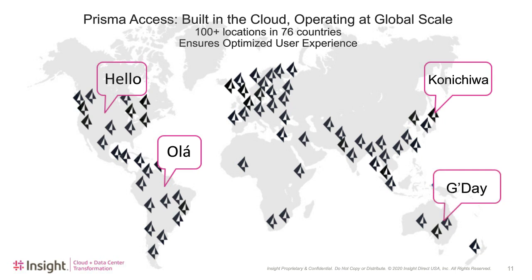So no longer, if you're backhauling via VPN, are you tethered to the user experience of the local data center. You get the user experience of your local area. So if you're in South America, you're going to get it in Spanish. Of course, if you're in Brazil, you'll get a Portuguese interface. US, obviously, you'll get English, so forth and so on.